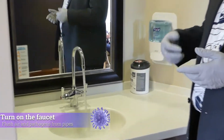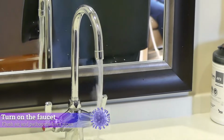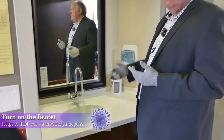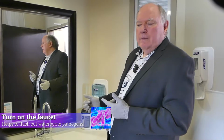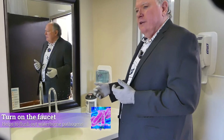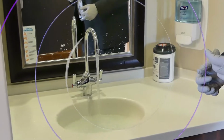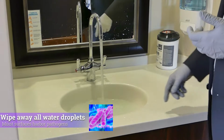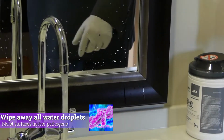The plumbing has to be flushed, because if there are any microorganisms, so when you turn on the water, you're flushing the pipes that might hold Legionella. You've seen Legionella in the news, and it resides primarily in plumbing systems in large buildings. You think, well, once I get the water cleared, it'll be okay. Well, look at all the splatter. All of that could be contaminated with Legionella.